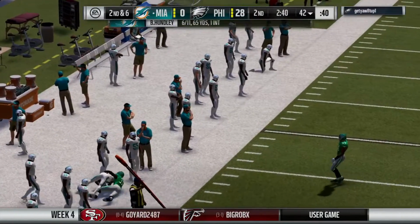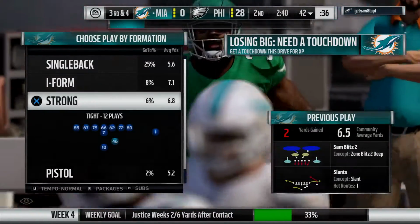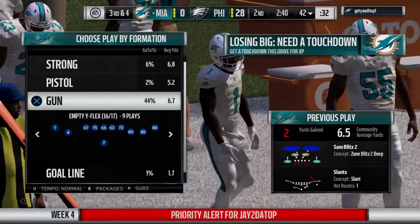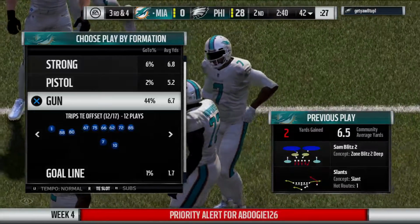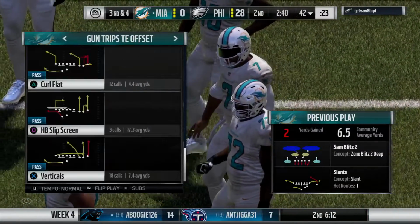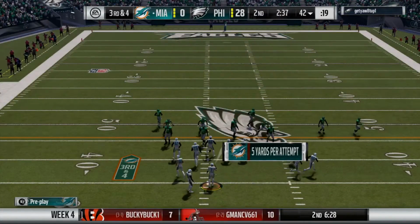Quick throw here, that's complete. That throw good for only a couple. It brings up 3rd down. And now it's a 3rd and 4 situation for the offense.